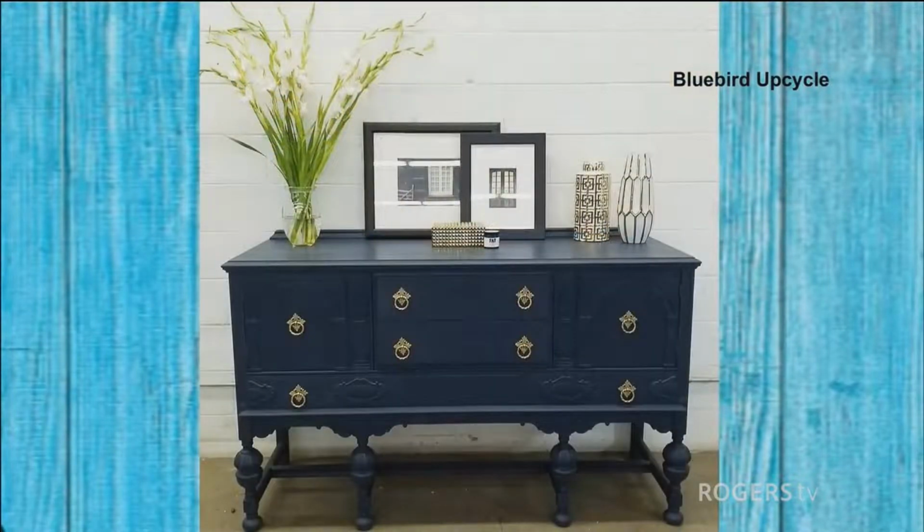So this is another piece too that I found. It was really tired and had about two different styles going on with it, but the hardware was quite fantastic.